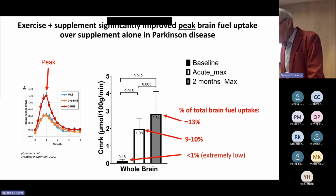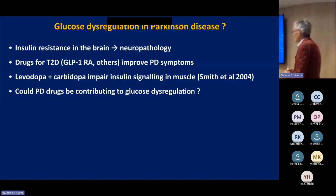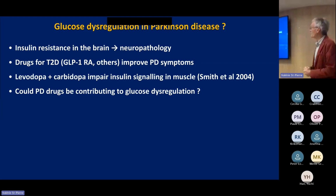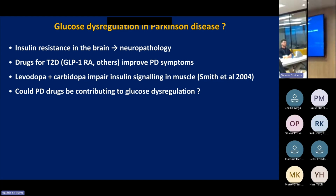What I want to do is bring up another aspect to this, which I think needs to be looked at a little more in depth, and that is the question of glucose dysregulation. One thing that seems to be important both in Parkinson's disease and Alzheimer's, and probably other forms of neuropathological disorders, is that insulin resistance gets installed in the brain in some way.